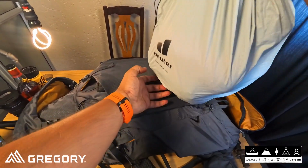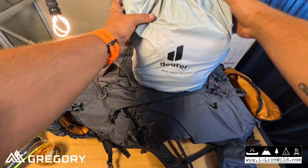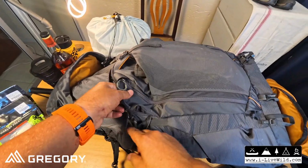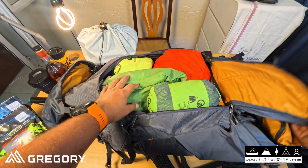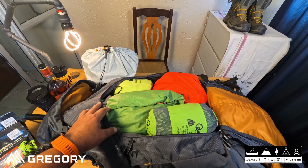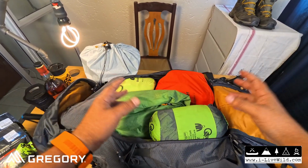It's a Deuter pack sack. This is the 18-liter version, so that goes in the bottom. Let me just put that at the back there. Then opening up the front of my backpack. What I'm going to do, guys, is just show you an overview. Then I'll do separate videos of what is inside each of my packing essentials, if that makes sense.